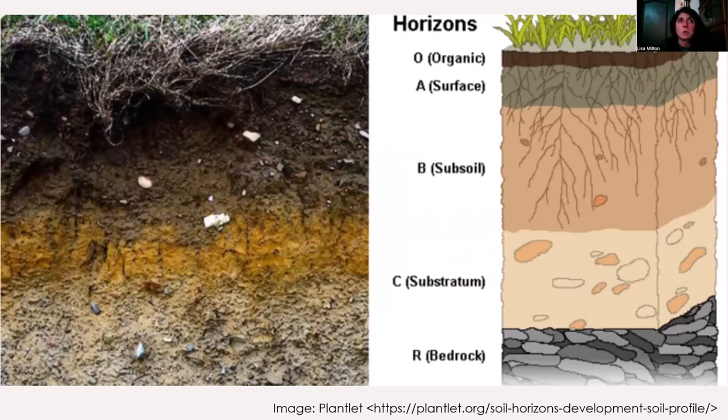Compost has more nitrogen in it than leaf mold. Leaf mold is just the carbon leaves compounded together, and the fungi that form in those clusters. Secondarily is the A horizon, the surface layer where the subsoils and the organic matter are mixed together through microbial processes and through macroinvertebrate movement in the soil. And then, of course, you have the substratum and bedrock.